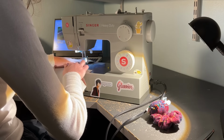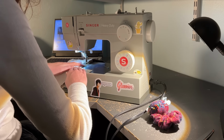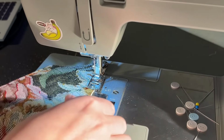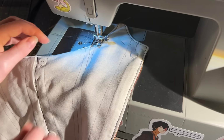So I decided to do a bag lining for this corset as opposed to flat lining. Once it was turned right side out, I did some top stitching around the edges to secure the seams. And then I marked and sewed all the boning channels.